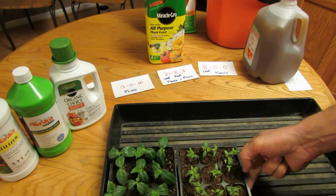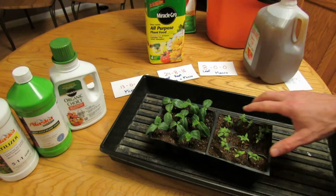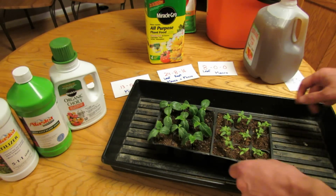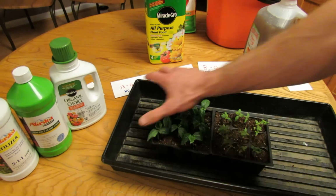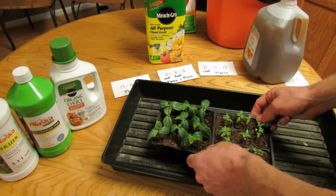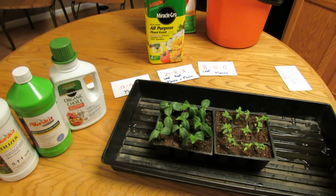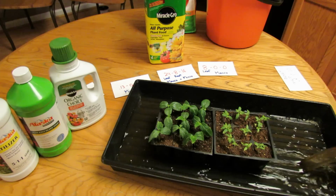Now when I water, I recommend a lot of times, actually every time, do not water the top of your plants. They're susceptible to damping off disease and other diseases. And there's holes always in the bottom of your seed cells. Now typically this tray would be filled up with 9 of these, or let's see, 8 of those. And I just fill, whoa, don't splash. I just fill the tray up just like that.